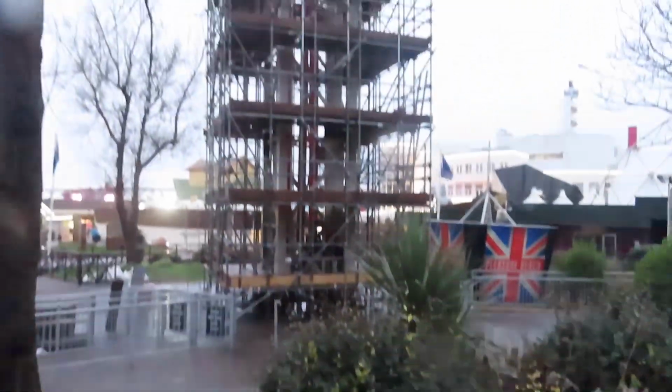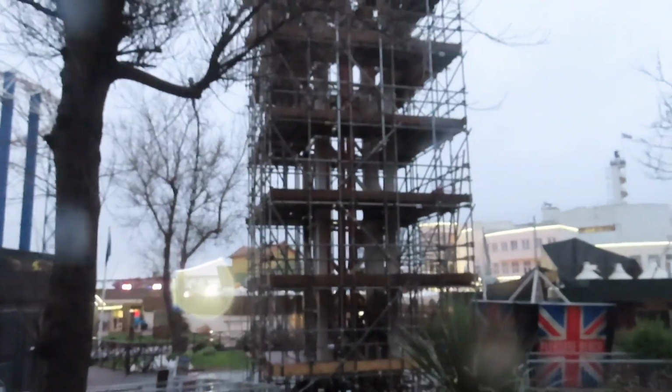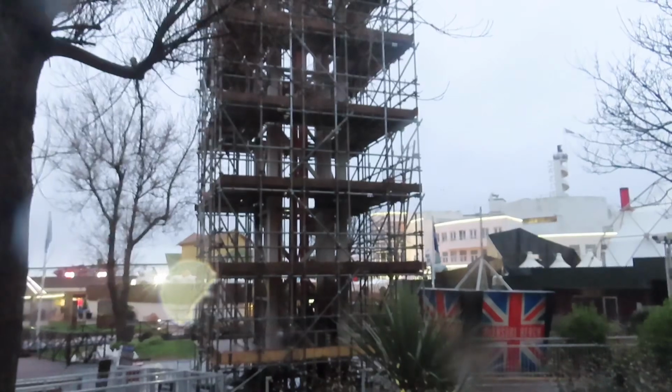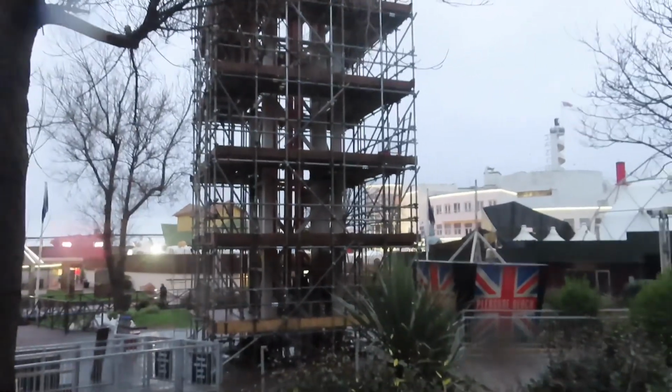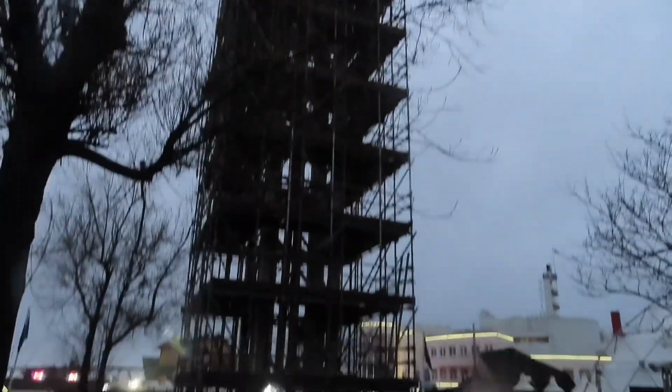This tower has been here since 1997, so of course it might need a few structural maintenance periods in its time, especially with the weather here in Blackpool and the conditions it's had to put up with basically. You can just see there's little bits of grey paint on some areas of the tower all over the place. There's some at the bottom there. It's starting to go dark now, and it has been a bit of a dull day all day.